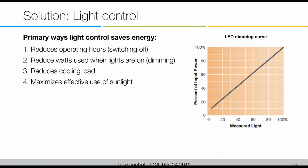So a couple different ways that this can work to save energy. One, we already talked about, reducing the light reduces the power. We can also reduce the operating hours. So if you have lighting control in the space, we could turn the lights off when we don't need those lights to be on. We can reduce the cooling load on the building.